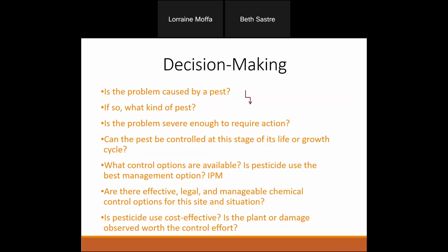I'm going to be more specific here with insects, but we already know that a pest is any insect, any bacteria, virus, nematode. So all those are pests. In this case, I want to be more specific, and I want to be talking about insects. So can the pest, the insect, be controlled at this stage of its life or growth cycle? So every insect has a life cycle, and every life cycle has different stages. Each stage is different, and it's different because of the size, and it's different because of how susceptible or vulnerable that insect is with reference to when we are using insecticides.